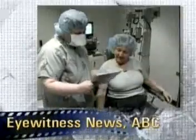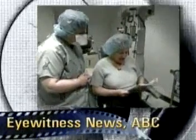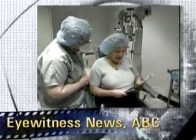Ms. Tolman tried her new vision right after on small print for which she needed glasses before. Yes, no, I can read this. Can you? What does it say?